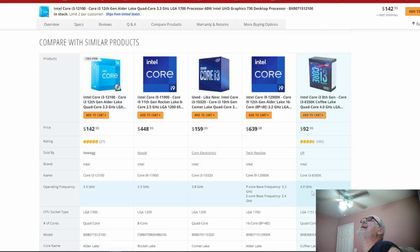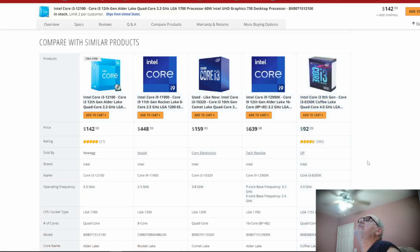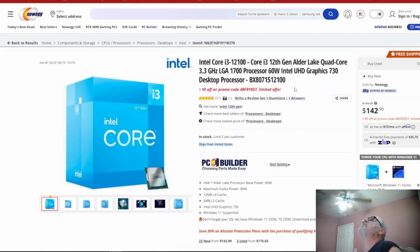Not when you got a $92 one that's got a base clock of 4 gigahertz, and that's 8th gen. So I don't think y'all want to play around with that. So this one, it's an okay deal, but we'll have to investigate it more.